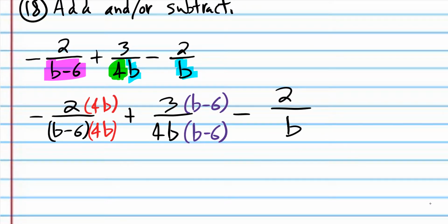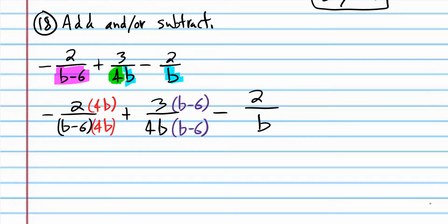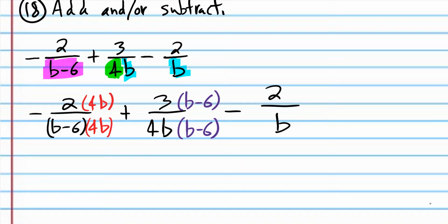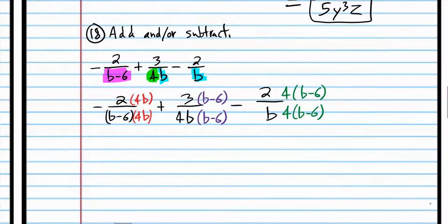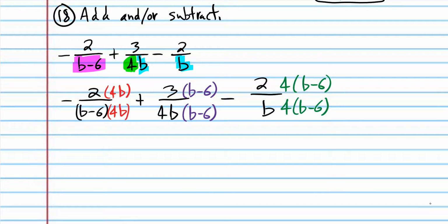Now I have a blue b down here, but I don't have a green 4 or a purple b minus 6. So I'm going to multiply by 4 times b minus 6. And you know, there are ways to put these together faster. You don't have to show every single one of these steps, but you do have to show work.